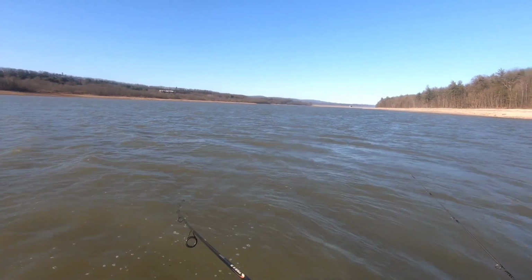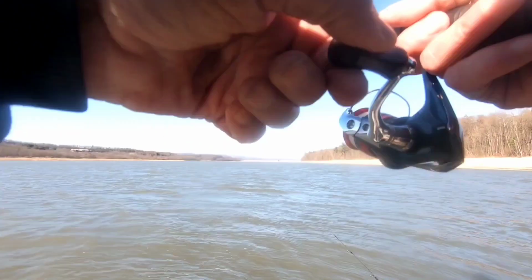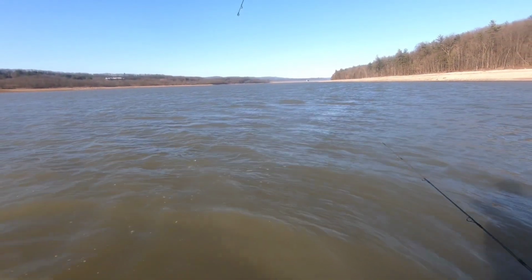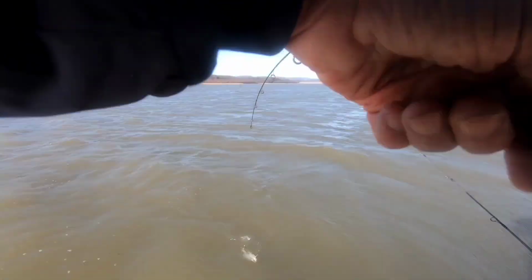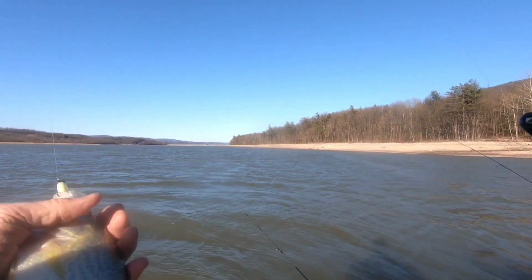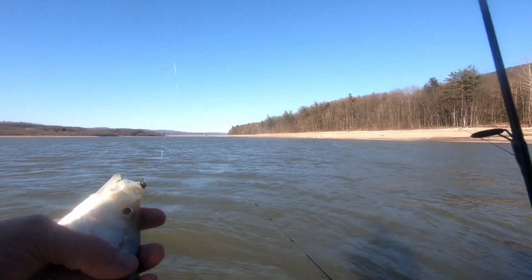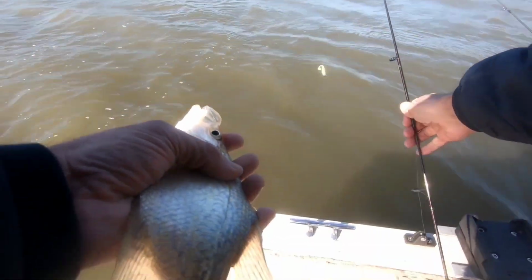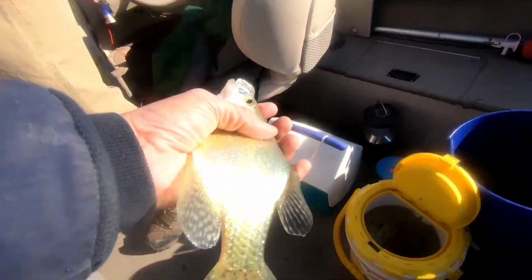I have a fish on with my lure now. So I'm catching them with lures. I'm catching them with live minnows. This is just fun. That's another little one. I'll toss him back. They sure are fun to catch. And we're using ultralight gear. This pole is very lightweight. Number 4 pound test. It's fun to catch fish on this gear. It really, really is. They put up so much more of a fight.